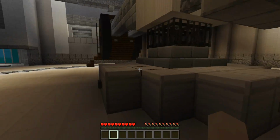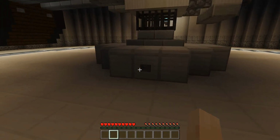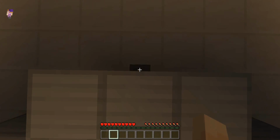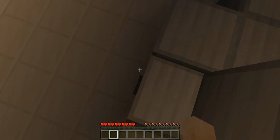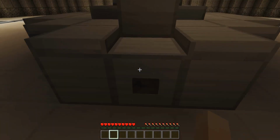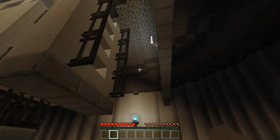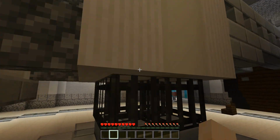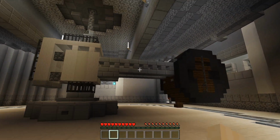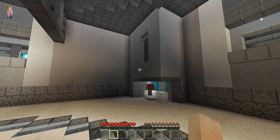What's this thing? Wait, what happens if I hit the button? Okay, that's cool. That's so cool. It's like a chair thingy. Oh, wait, is there anything underneath it? No. I don't understand why that flaps up, but it's kind of cool. I don't understand what half of this stuff is. Oh, wait, that holds it while it spins. Oh, okay. That makes sense.